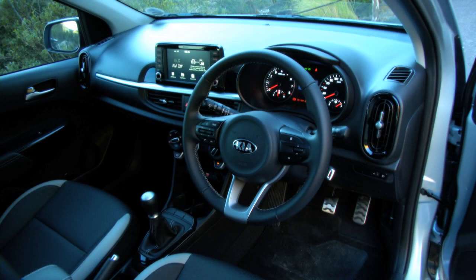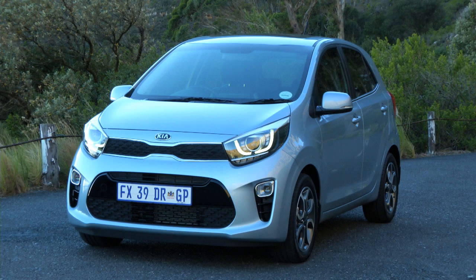But this is a car that's got a fresh, cool interior. It's got bold styling. It's a car that I think you now would be happy to be seen driving in.